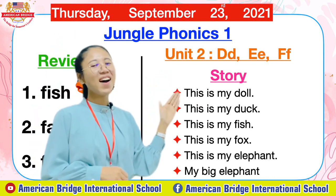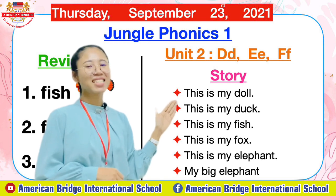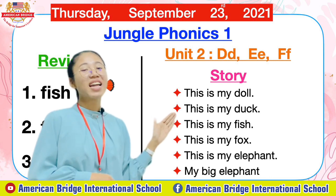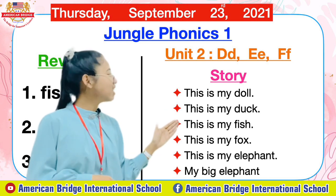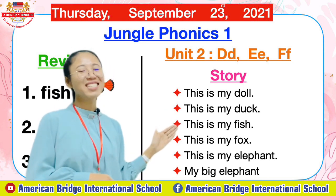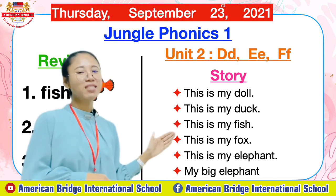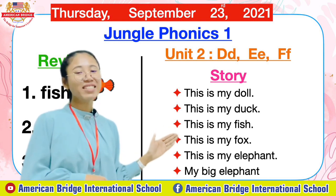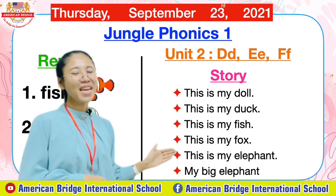This is my doll. This is my duck. This is my fish. This is my fox. This is my elephant. My big elephant.